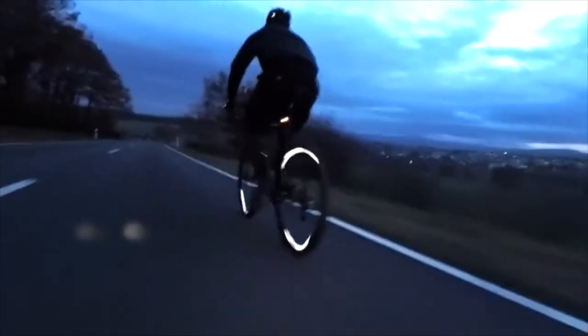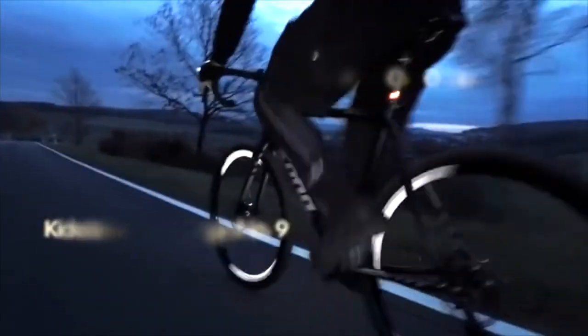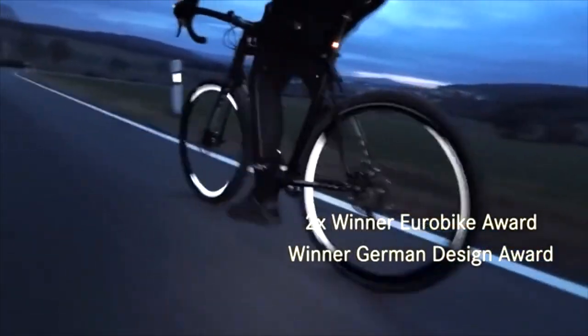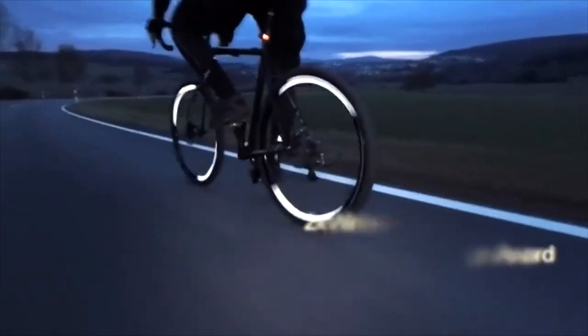We are FLECTR, and this is our 9th Kickstarter campaign. Worldwide, we have safely led over 10,000 cyclists through the darkness. We've won the Eurobike Award twice and the German Design Award for our safety concepts. And we're nominated for more.